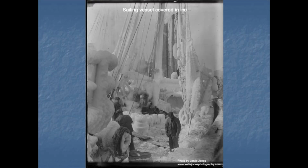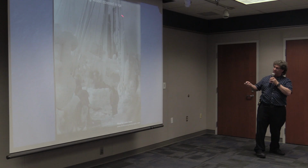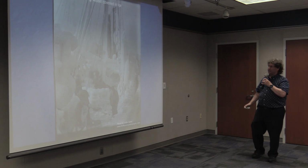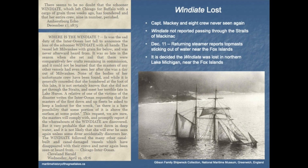Now, nobody knows what happened to the Windiate, but I guarantee it probably looked like this during the storm. This is a sailing vessel with ice on it. And you can see it would be very hard to operate anything. Everything is frozen in place. All the equipment, the lines, the shrouds, the sails. That's very tough. It's tough enough for a steamer. For a sailing vessel, it would be very, very tough to operate. And nobody really knew what happened. She just disappeared. People started to speculate.